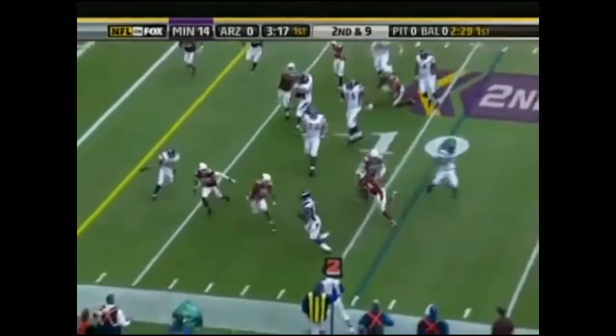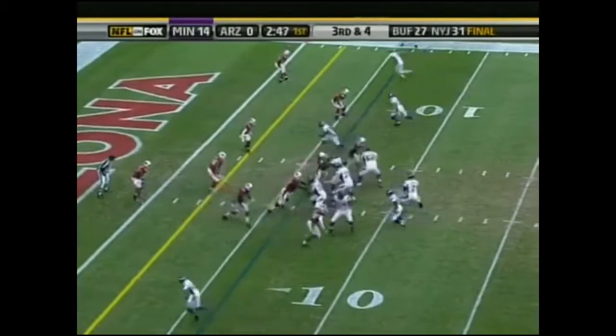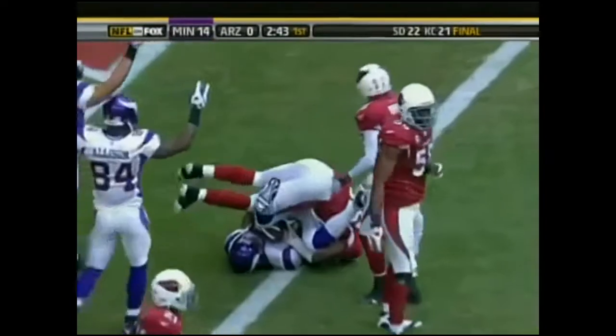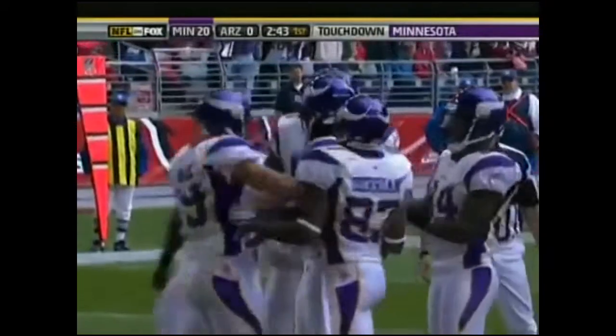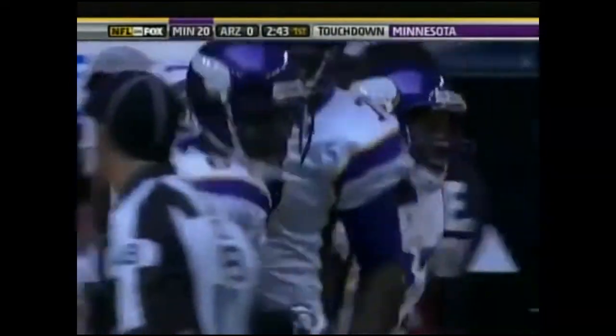Handoff is to Peterson, trying to get to the edge, forced out by Roll after a gain of 5. Teams with the way that went. 3rd down and 4. The pass is caught and touchdown for Sidney Rice. What a start for the Vikings as Sidney Rice makes the catch on another bullet from Tavaras Jackson.